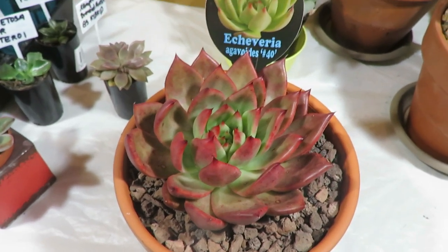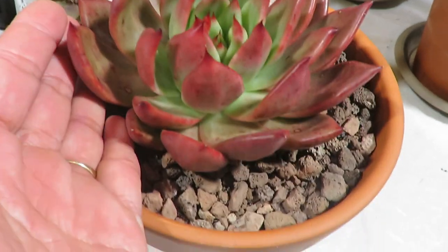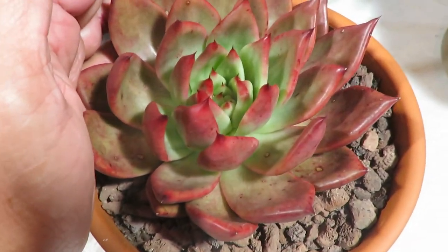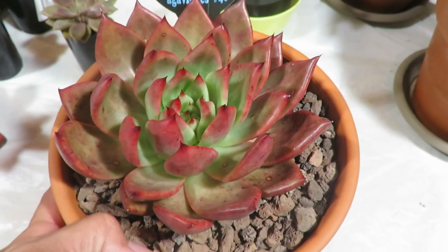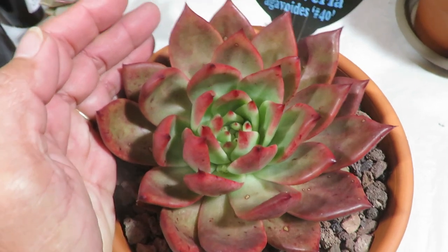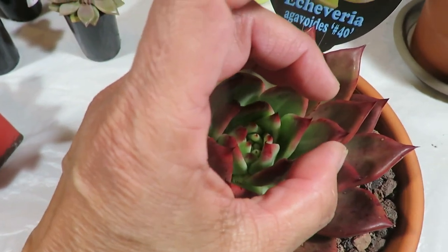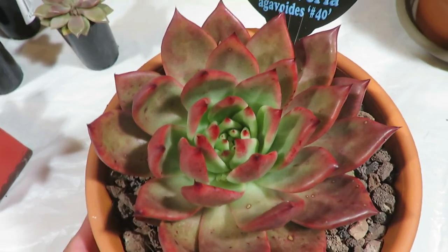So this beautiful Echeveria agavoides number 40. That's what it's called. It is beautiful. Look at the colors. I think I like this better than the Romeo. See, look at that. It's just so gorgeous. I love red. Anyway, this one was $6. I paid $6 for this one, and of course this is already a few months old. When I got it, it was about that big in the center there, and that was about 7 months ago.